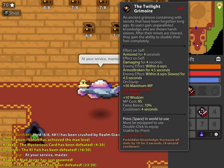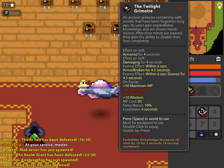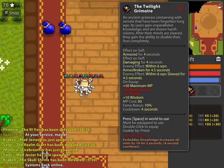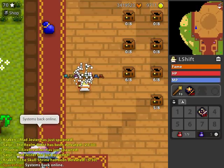For the Twilight Grimoire, it's just not okay. I stand corrected. I guess this thing increases all your stats by 10 for 30 seconds. And that's a 4-second cooldown. I just noticed that, so sorry about that. That's actually kinda OP for what it is.